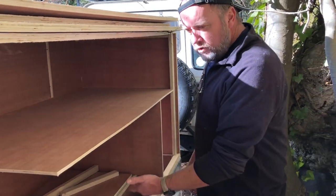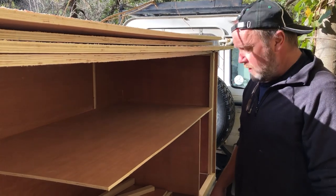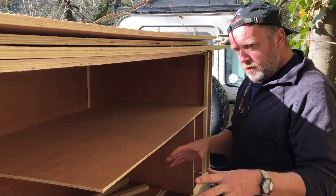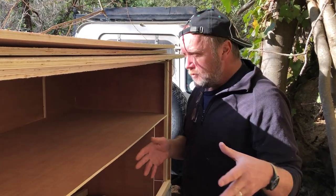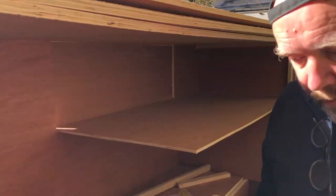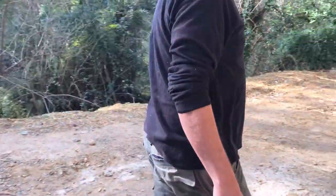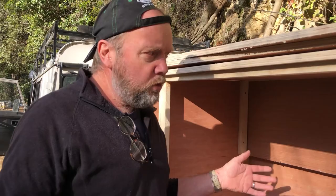Yeah. We have a lot of extra storage underneath in those boxes that you've seen. I mean, half of the one box contains all our cooking equipment. So that's all going to go in there. Well, we hope. On the other side, we'll try and get all of the cooking stuff in here, and that'll open up a whole other box. So, I mean, we've got more than enough space.